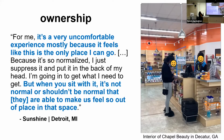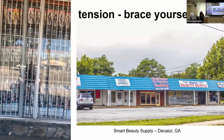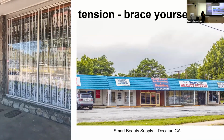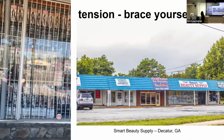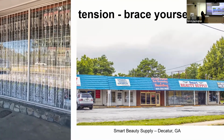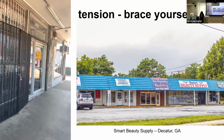So on the right, you can sort of see these cameras. I circled them in red, and I'm going to keep showing them to you throughout so that you can get an idea of what the experience is. So this is starting from the outside. This is Smart Beauty Supply in Decatur, Georgia. And you can see it right here, these same sort of bars on the windows. And this is just a close-up in terms of the video, so you can see what it's like when you really get up on it.